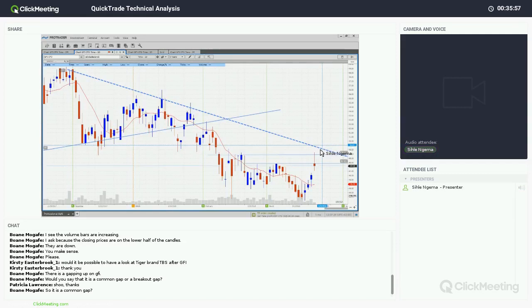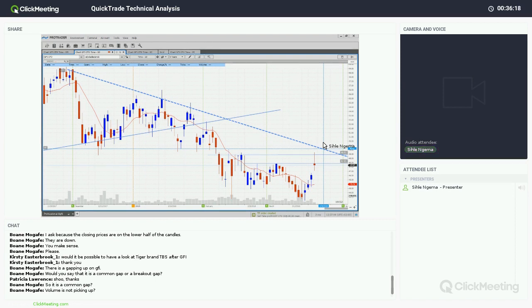I expect to see some sellers coming back in, pushing the price lower, and buyers trying to go beyond this point here. So if we see a gap up beyond, let's say maybe 49.50, $50 around here, then yeah, there is a breakout. But within the falling trend line, no, it's not. It's just a dead cat bounce, and the volume is not picking up.